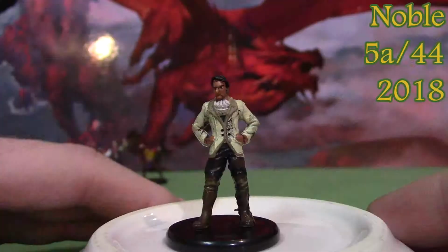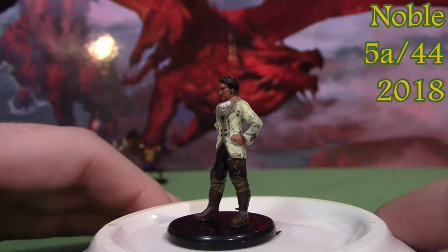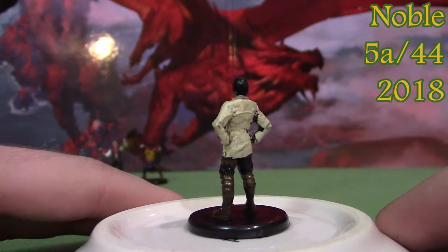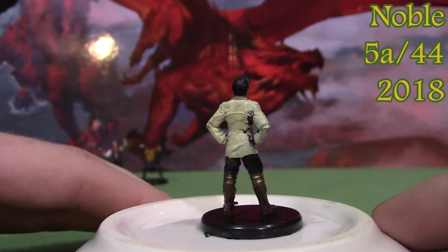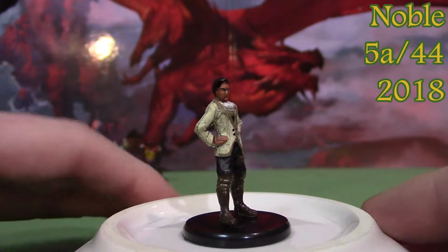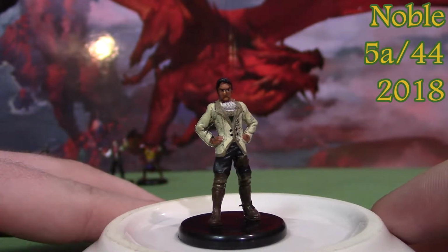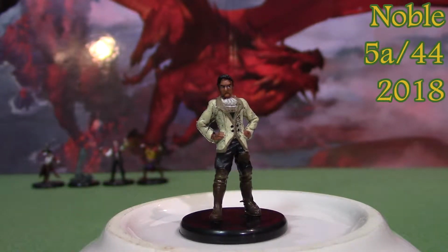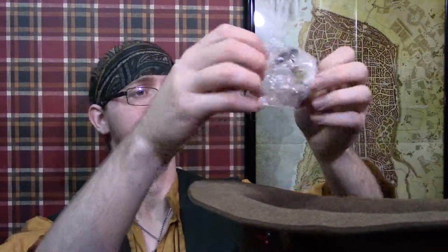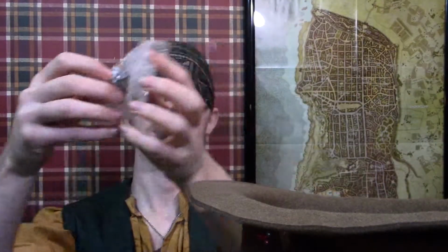Looks like I got another noble character. This miniature is simply Noble, 5A of 44 from 2018. 5A. Does that mean there's a B with a different costume, or different colors for his costume? Still not exactly sure how the A and B work. I'm sure I could look it up online and get my answer, but I'm being stubborn. I want it all to be a surprise. So we're doing good so far, only one duplicate. Number six.